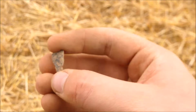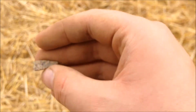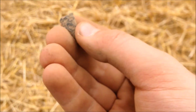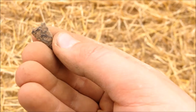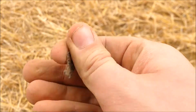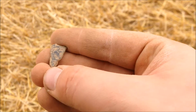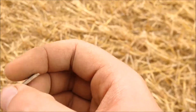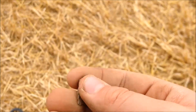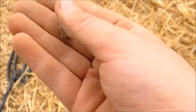Well, this could have been something interesting, but it's just a fragment of it. Maybe an old fibula or something. Definitely looks pretty medieval. Oh, yeah. Definitely. Or maybe even older. I don't know. I mean, now that I've found these Roman tile fragments, you never know what it could be.